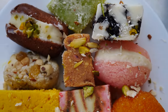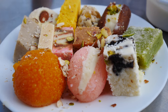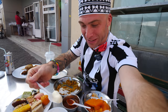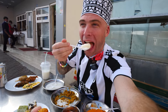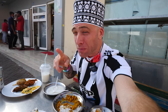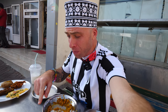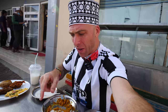Dude, we have dessert? Yep. Ras malai, rasgulla, laddu, gulab jamun, barfi, all the fantastic stuff. Right here we have the ras malai. This is my all-time favorite. It's basically like milk balls soaking in milk. For breakfast. Yeah. It's the first time for me. And over here we have a bunch of different things, right? So we have gulab jamun, but this one has a stuffing. Same thing with the rasgulla. It's filled. And then you have laddu.